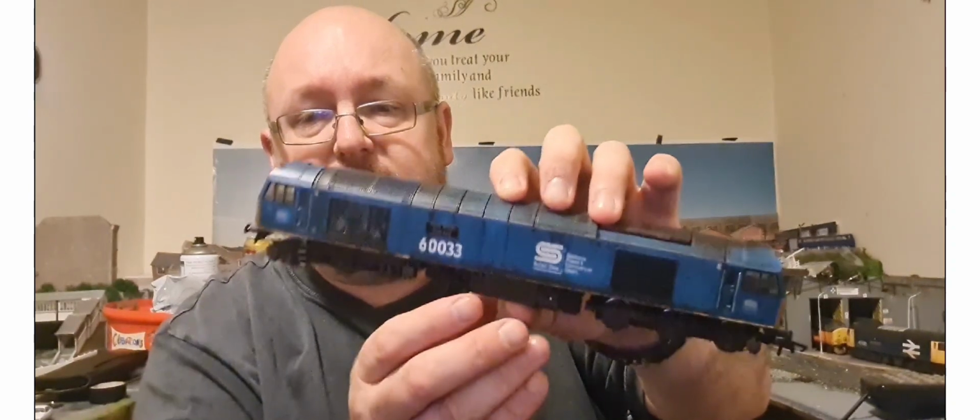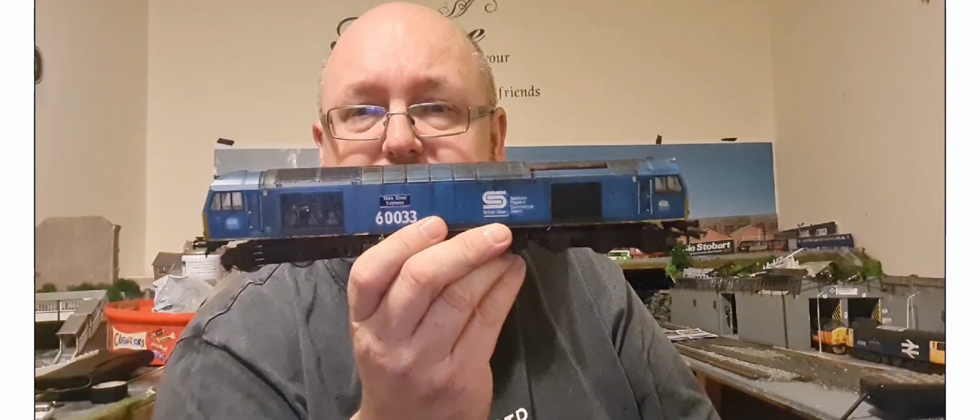I've still got to get the detail pack ordered for it to put the pipework and all that on the front of it, because Hornby, in their dim-witted ways, put a Class 31 detail pack in a Class 60 locomotive. Well done, Hornby. Absolutely spot on. Does it look like a 31? Nah, it's a 60. Hornby, it is a Class 60, not a 31. So get your detail parts right.